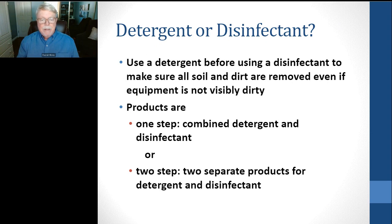It's really a two-step process. One is to remove the soil. Think about washing your hands. We have running water, we use soap, and we use friction. We work that soap into the skin of our hands. We do the backs of our hands, between fingers, all that, and then we rinse under clear water, and then we dry with a towel. And that is considered hand hygiene.